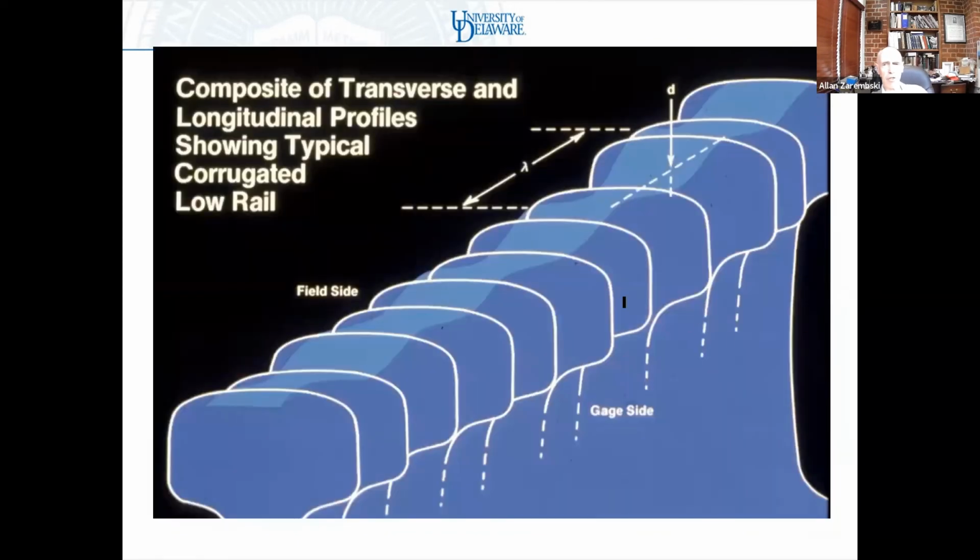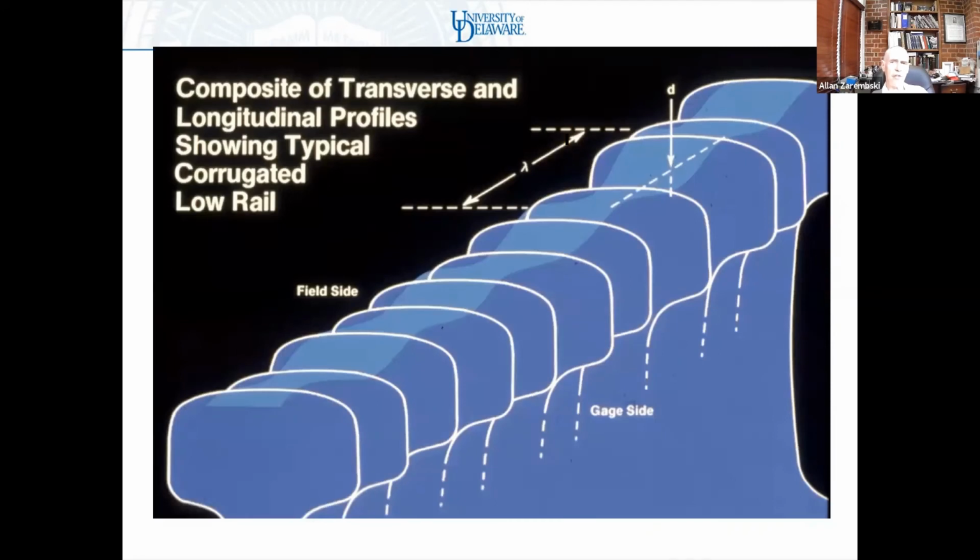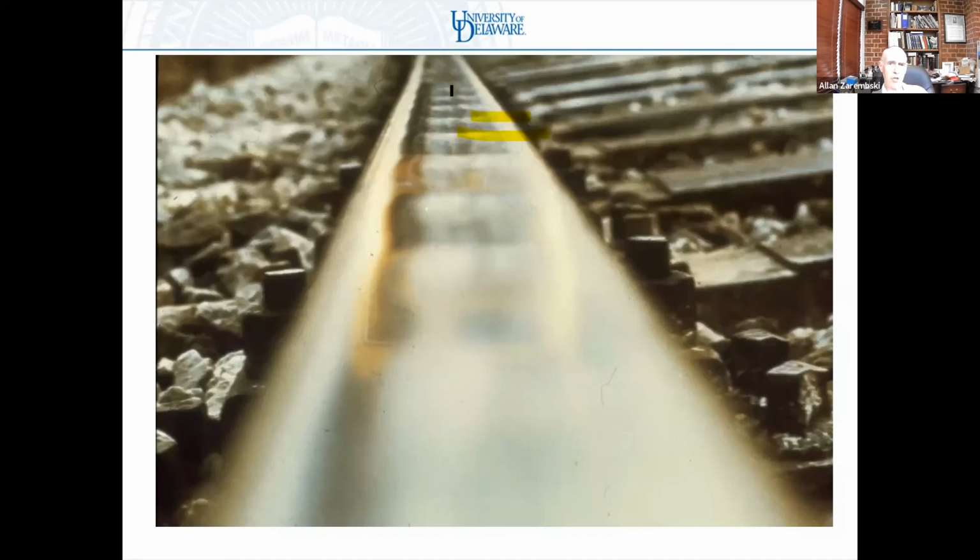So let's define a few things. Wavelength is defined to be the peak-to-peak distance of a corrugation. It can also be valley to valley, but usually it's easier to do peak-to-peak. So the distance from this peak to this peak will be my wavelength in millimeters. The depth of my corrugation is from the top of my peak to the bottom of the valley. So I would put a straight edge across the top and measure from the top down to the bottom of the valley, and that total distance is the depth of my corrugation.